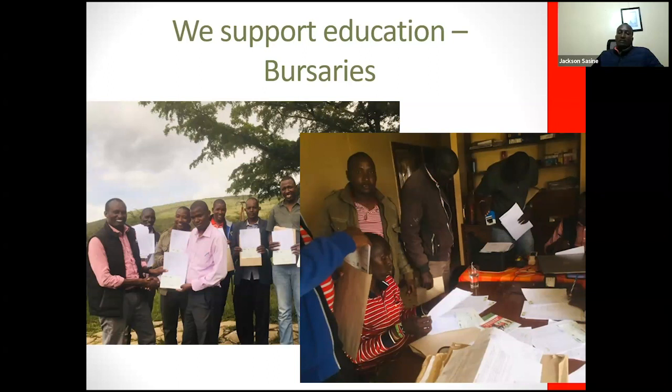The picture to the right of this slide is a photo of the landowners committee or the trustees in a bursary allocation exercise. They are actually going through, scrutinizing the list of children to ensure that all the landowners' children have access to the bursaries equitably.